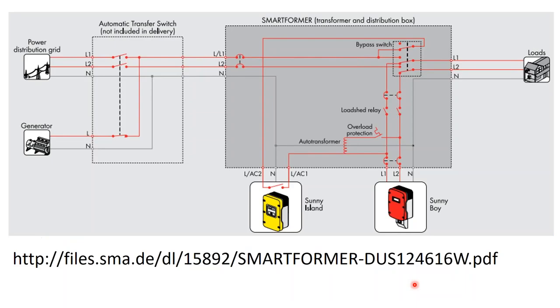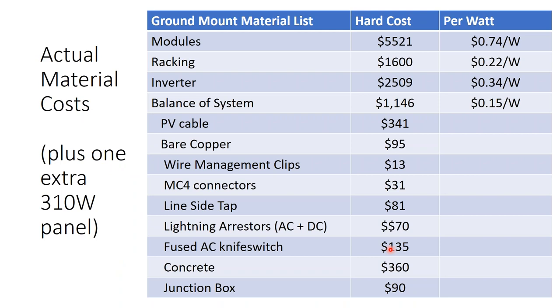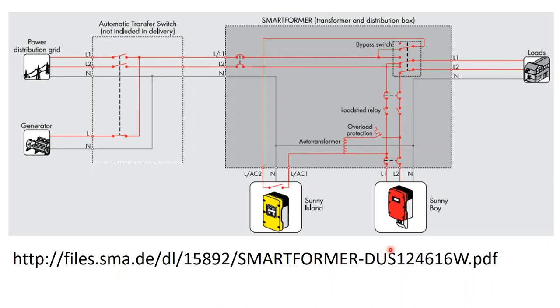Concrete, junction box, came out, total project cost came out to $2.27 a watt, and that was back in May 2016. So this is kind of a do-it-yourself budget while still having experts design and install the system, a ground mount project. Whereas many solar installers to this day will tell you ground mounts cost $4 or $5 a watt. Now, it might be that a general contractor can do the project a little bit better with their knowledge of heavy equipment use.